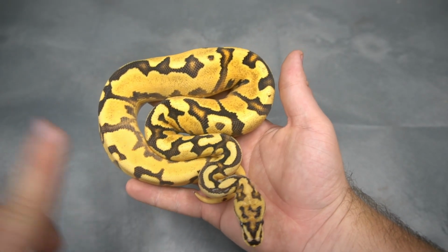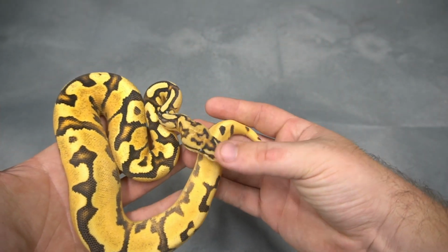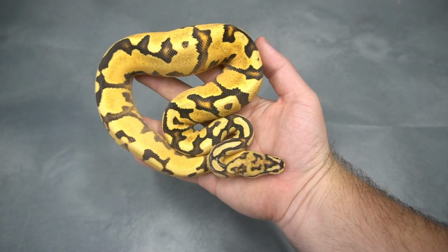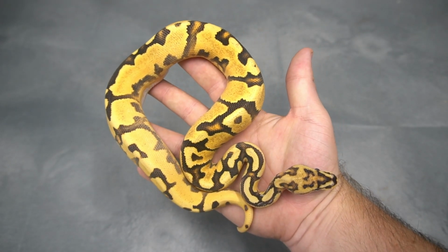But again, guys, you can't make the visual unless you stack up the hets. So keep stacking your hets, and all it is, it's just time. Just keep breeding them, keep making those hets, and you will get there. So, Super Orange Dream Yellow Belly Spot Nose, 100% het clown.